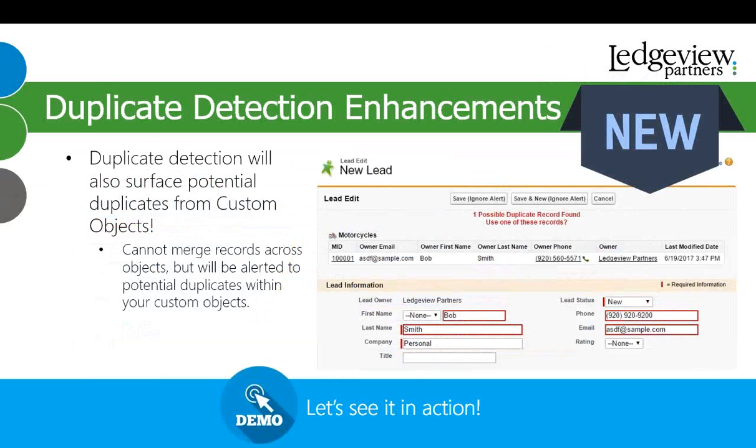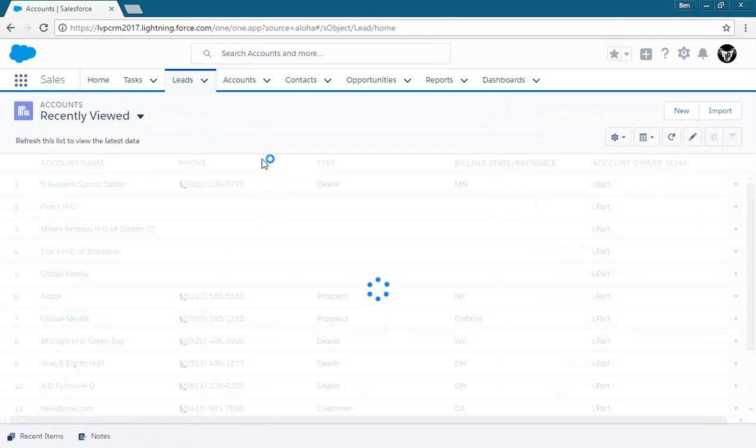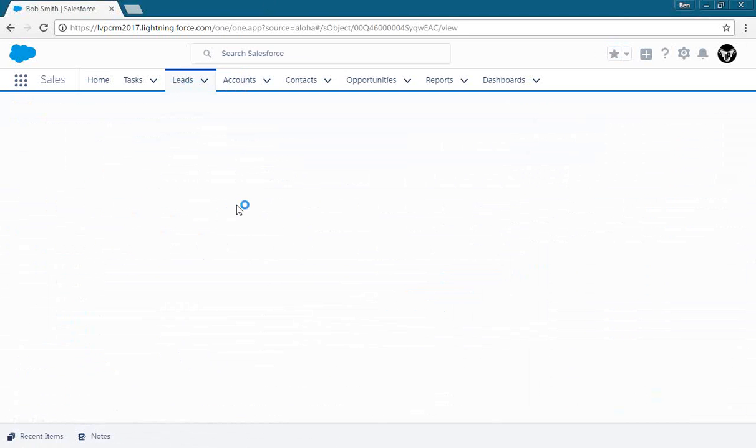So let me show how that piece looks in real life. If I jump right into the lead, so I'm back in my instance here. This initial part is Lightning only for duplicate detection while you're looking at records, but the other piece is available in both. And I'll show both of those components. So first I'm going to jump into Bob Smith just to look at his lead record.